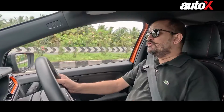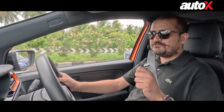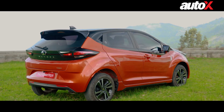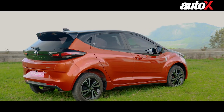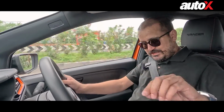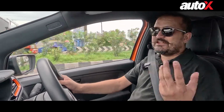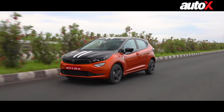We've already shown you the visual changes that Tata Motors has made to the Altroz for its racer avatar. Of course, the two-tone paint job, the spoiler, little touches here and there, little touches to the interior, the detailing. And I think they've done a pretty decent job considering the Altroz is already a good-looking car.